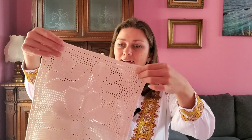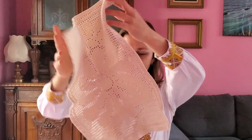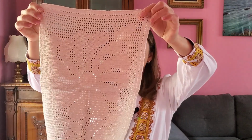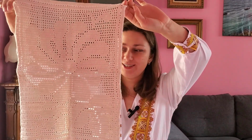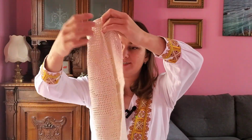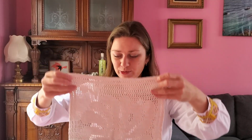So I bought a lot for the home, but also I picked up some hand-stitched pieces. For example, this one. This is hand-stitched crochet, the flower, and it's so beautiful. It's so nicely stitched. I'm not exactly sure what I'm going to do with it. I just like how it looked. It's a little bit dusty from lying in the thrift shop, so I'm going to wash it, and I will see what I can do with it.